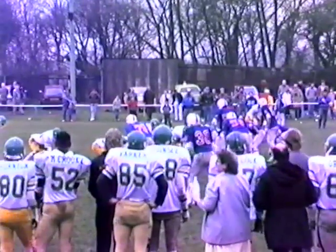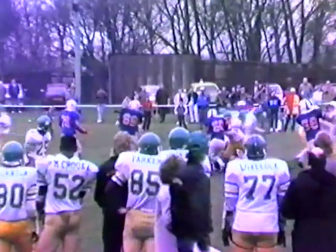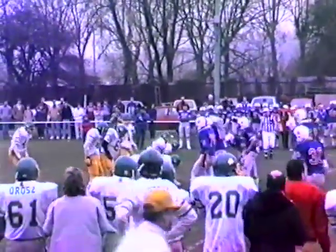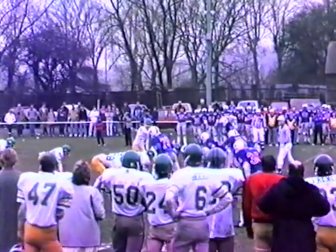Second and three. Number 44, Pat Knowles carrying the ball there. It's a gain of about 5 yards on the play, and it brings up a first down for the Northampton Stormbringers. Number 58. First and 10, Stormbringers.